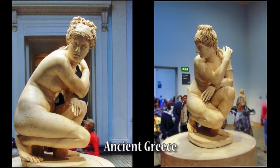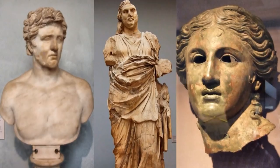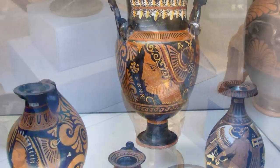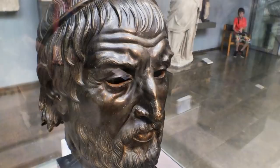A white marble statue of Aphrodite welcomes us to the Greek gallery. As you would expect, this gallery is laden with classical statues and busts. We followed the development of sophisticated ceramics and their painted decoration, and the emergence of naturalism in sculpting the human form, such as this bust in bronze of the head of Socrates from about 200 BC.